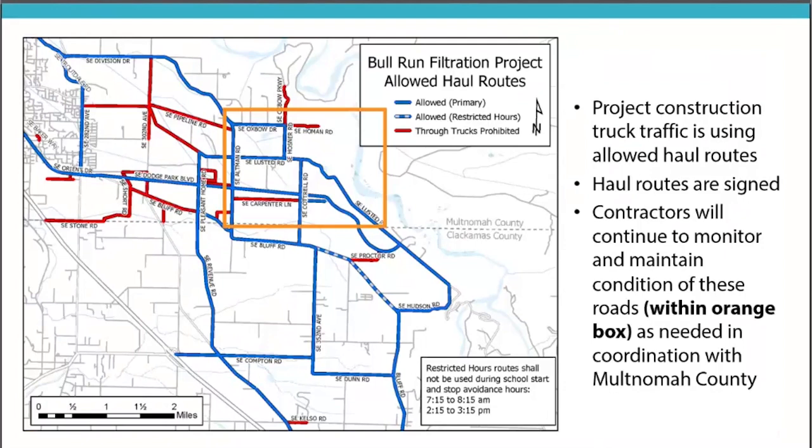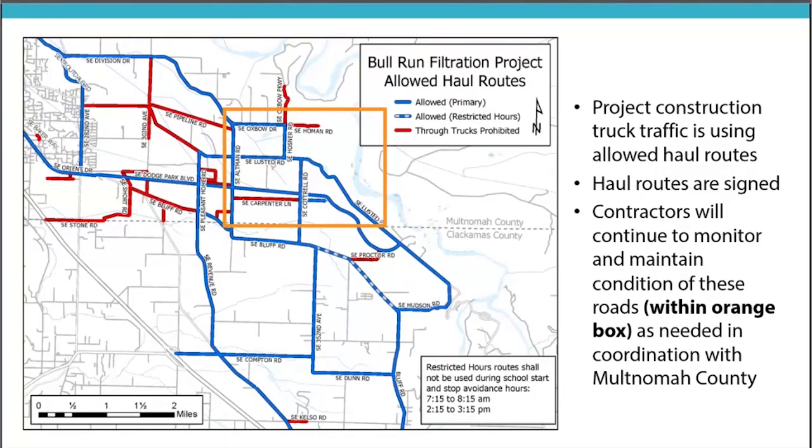So this is a big project with a lot of trucks traveling to and from the facility site and the different pipeline locations. Trucks will be using different routes at different times throughout the project, depending on activities at the site, but must follow allowed haul routes and any haul route restrictions at all times. The haul routes have been signed in the field, and haul route maps have also been provided to our construction truck drivers as part of our project training. Most of our truck traffic at this time is related to off-haul of excavated material.